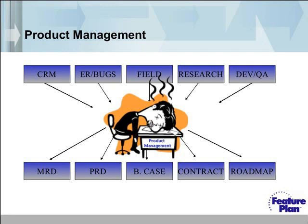Can't forget about research. Depending on your organization, some of us live and die by market or analyst research. I can remember many times in my past loving the Gartner Magic Quadrants and using those on a day-to-day basis. So we can't forget about the research entity. And definitely not last or least are our developers and our QA. We have to work very closely with those two groups. And there are a variety of tools, methodology, and process behind that segment in the organization. And we have to interface with them very, very closely.